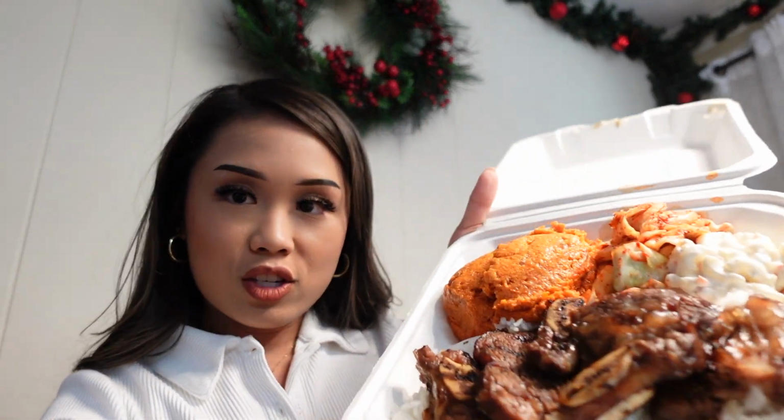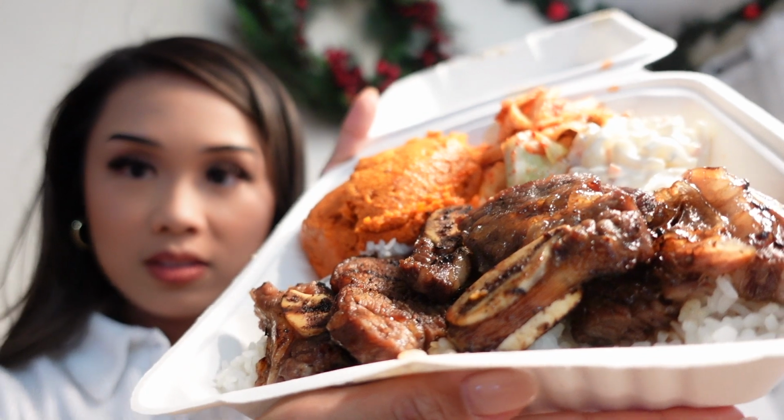Finally back home. Let me just share the plate lunch that I got for my late lunch. This is from Kyung's and it's like $19 for all of this food, and it's really, really good. So let me show you.